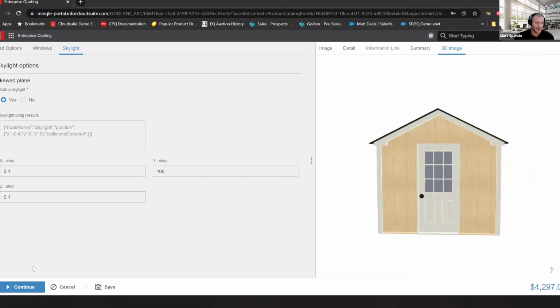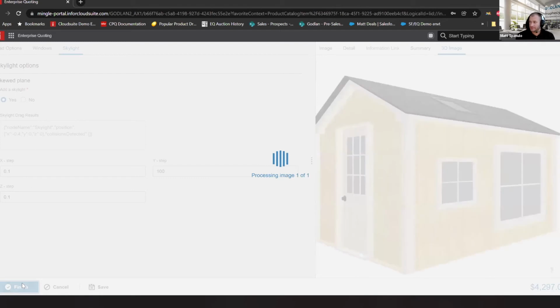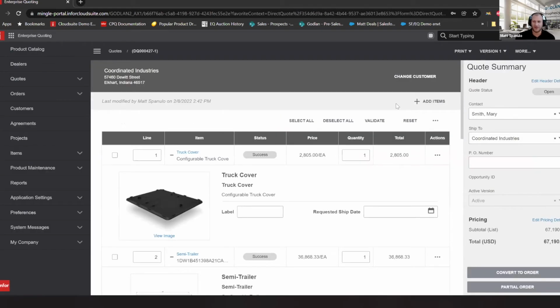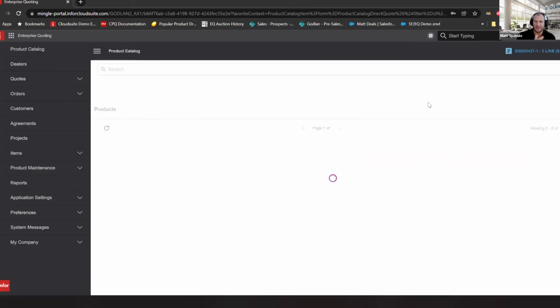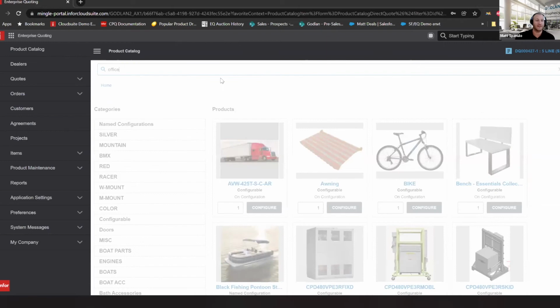Okay. Happy with my shed at this point. I'm going to go ahead and finish this configuration as well. And I've got one more for you. I see I've got about 18 minutes left, so I'm going to try to go through this last one fast, so I leave some time at the end for Q&A. All right, last thing we're going to do, office chair, right?